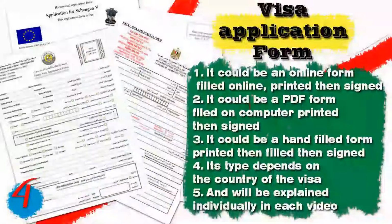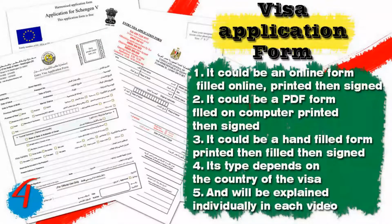Number four, you will need visa application forms. For the visa application form, it could be an online form filled online, printed, then signed. It could also be a PDF form filled on a computer, printed, then signed. And also, it could be a hand-filled form, printed, then filled, then signed. Its type depends on the country of the visa and will be explained individually in each video.